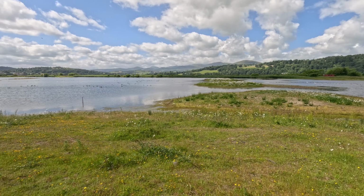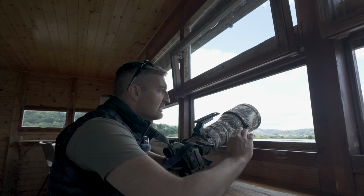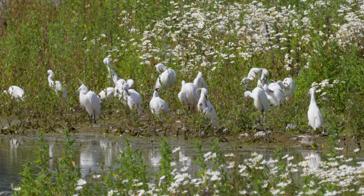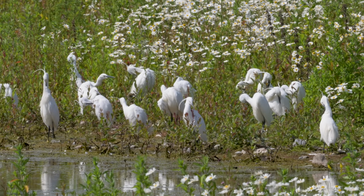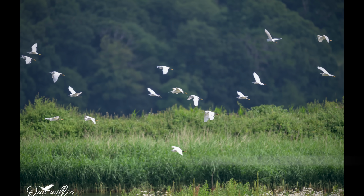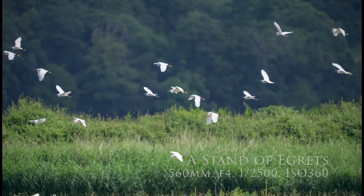So we're in the second hide here, and this one thankfully has got lift up windows. It's been a really, really nice 40 minutes we've spent in this hide. I would say it's probably one of the largest gatherings of little egrets I've ever seen. There must be 30 to 40 little egrets on the centre island. They've all taken off, which was really nice to get a shot of multiple egrets in flight, and they've landed over to the right hand side.